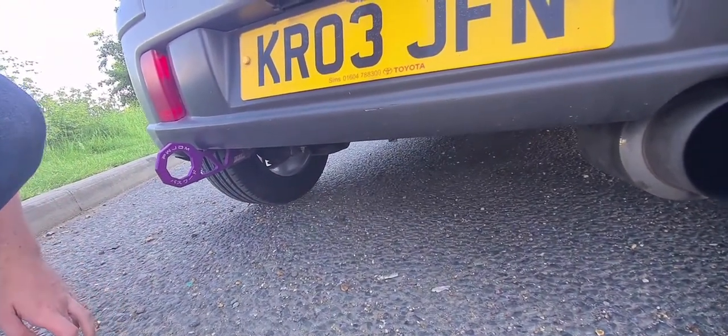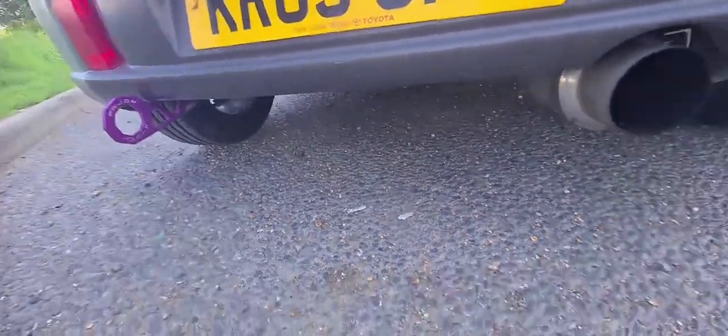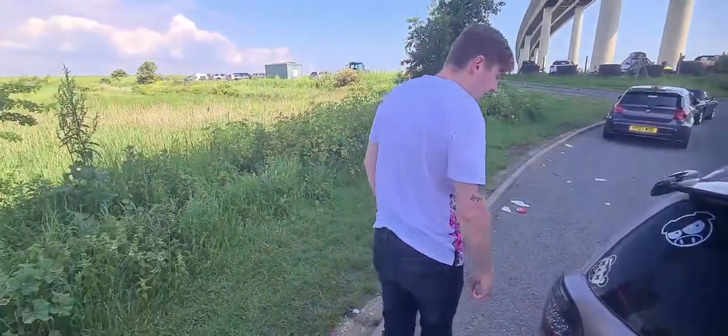Your JDM tow hook. Yep, JDM tow hook. This is pure JDM. You can find them on Amazon. Amazon special, that one is. Nothing like a bit of Amazon or eBay special, mate. Exactly. One of them things.